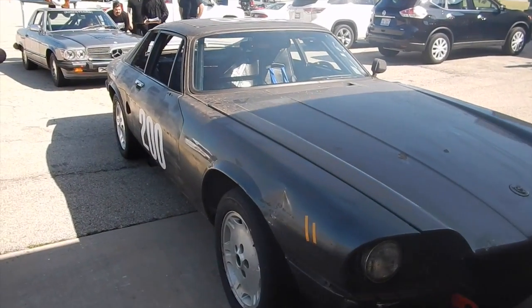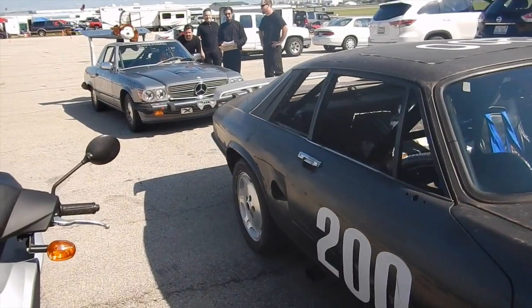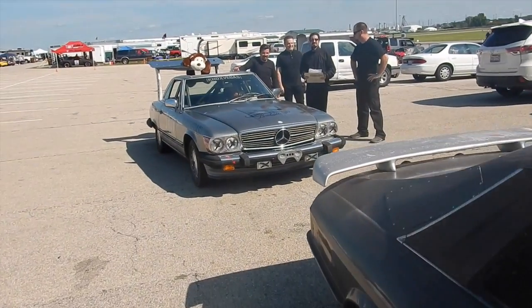All-star lineup right here. Just gets uglier every year, doesn't it?